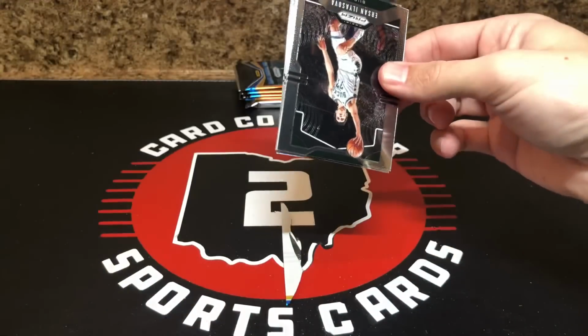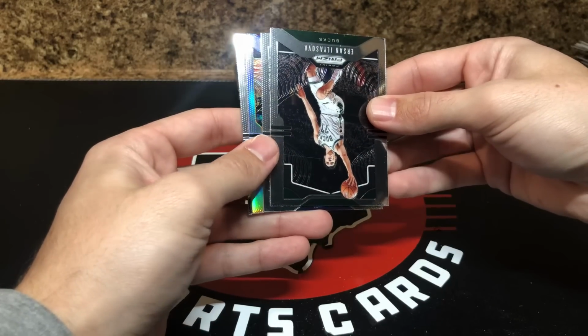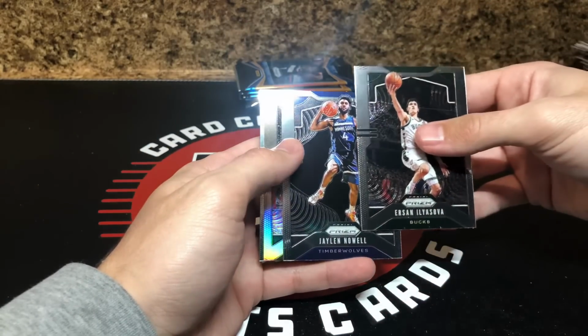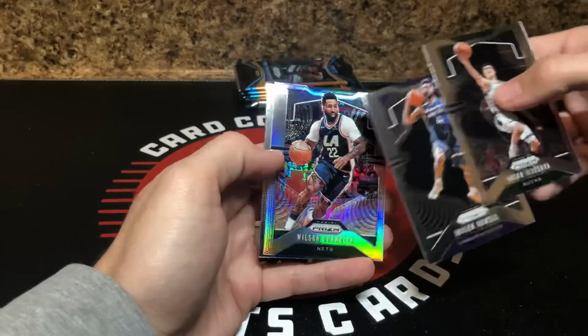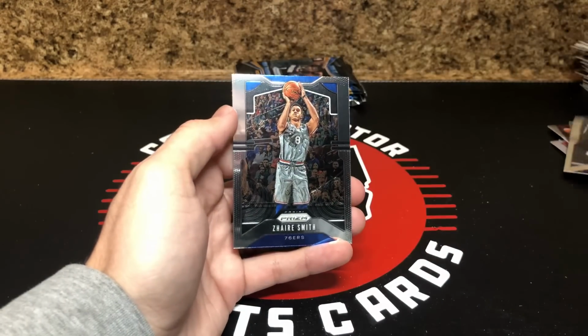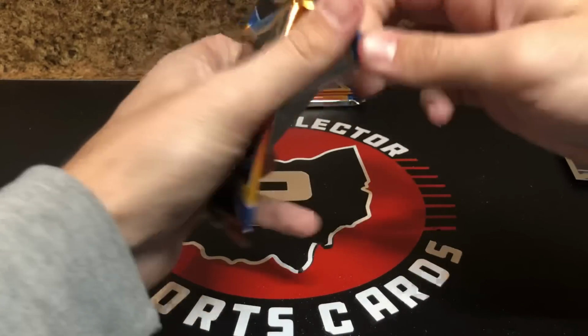And Prizm basketball finally here, and I'm hyped. I'm really hyped for it. So, Jalen Noel, Wilson Chandler, a bunch of dudes that have signed on different teams. You guys notice that? A lot of my silvers tonight have been dudes that signed on different teams. Like, there's a bunch of them.